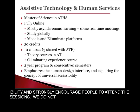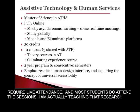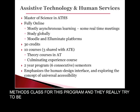I will say that most students, because they take their learning very seriously in this program, do attend the sessions. I'm actually teaching that research methods class for this program, and they really try to be there live as well as listen to it again when they need to.